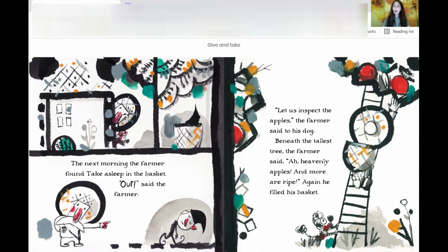"Let us inspect the apples," said the farmer to his dog. Beneath the tallest tree, the farmer said, "Ah, heavenly apples, and more are ripe." Again, he filled his basket. Okay, there's his hat. So earlier when we looked at his room, we saw all of his different clothing. Have you been able to spot different things that we found in his room throughout the story? Well, for starters, his dog, which has been with him the entire time, and also his clothing. Let's see if we can spot anything else along the way.